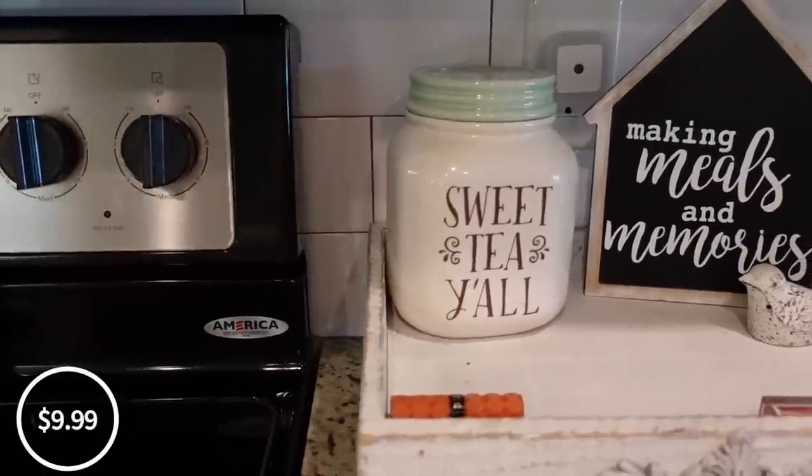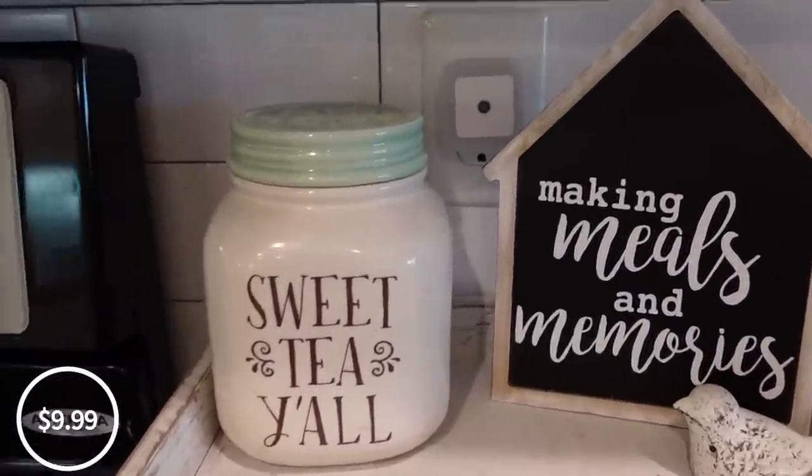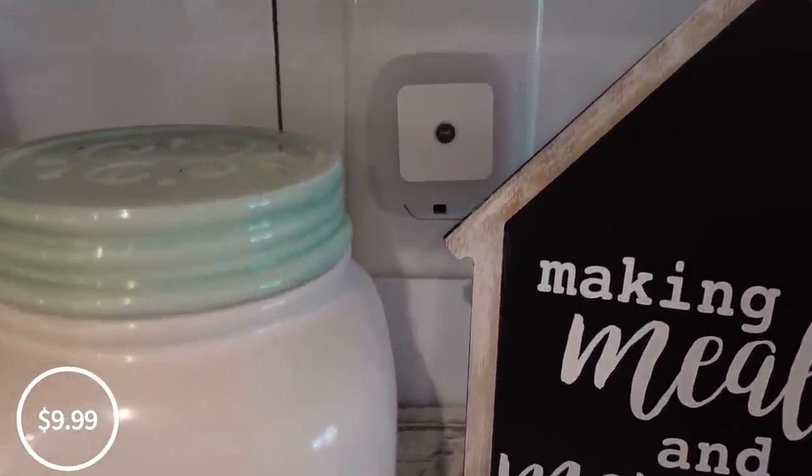It is so awesome. Okay, so that's the 10 things that are definitely kitchen related. I've got 2 more items that I feel like are great bonuses that I'm really loving. The first item are these little LED night lights. You get a 6-pack for $9.99.